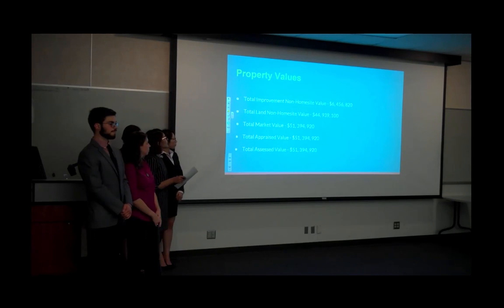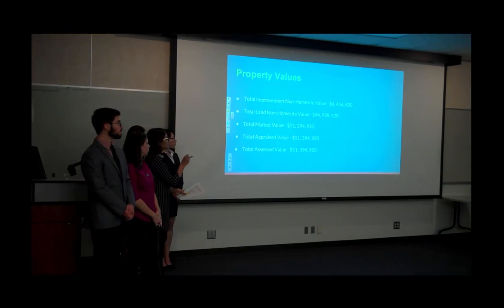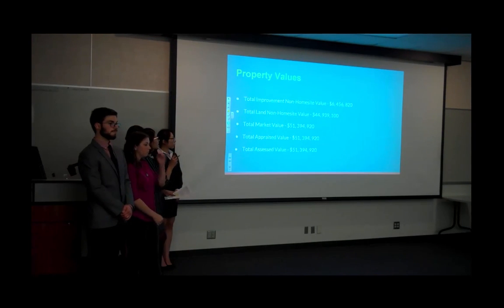And about the property value specifically, the total improvement non-home site value, this data has been gathered from various sources such as Browser Stat Search, BIS Consultants, Property Shark, and Browser's Tax Report, and S3 Maps Tax Report. So this particular data has not been received from Midway Companies themselves.